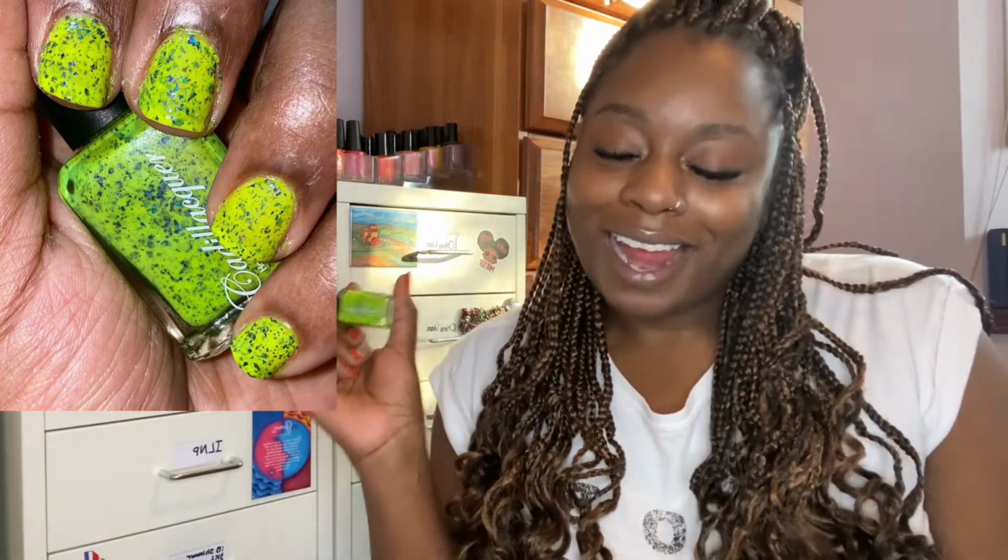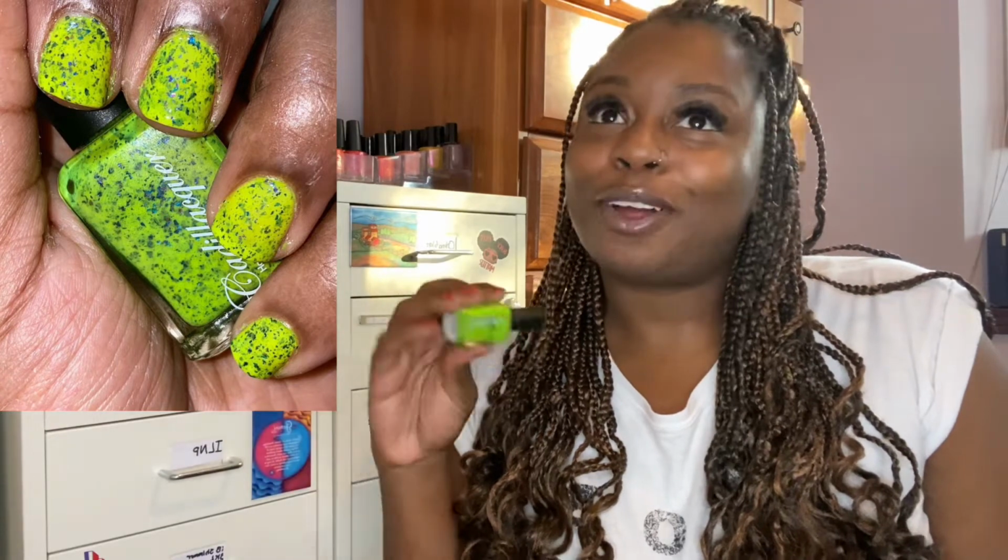But Cadillacquers polishes have great longevity on me. This is one of my favorite indie brands for their unique combinations and also how quality they are on your nails. For me anyway, they work for my body chemistry. So that was Cadillacquers Brighten Up Your Day.